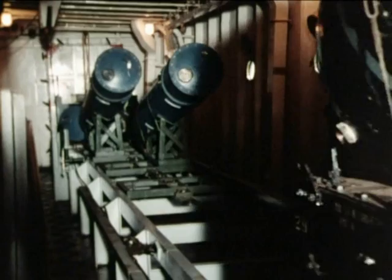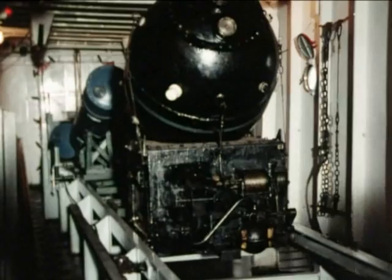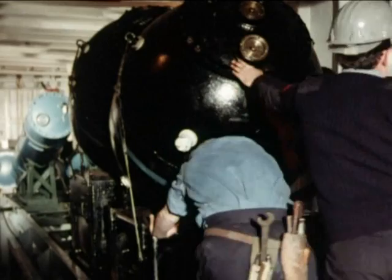Buoyants have two types of sinker. This one is a Mark 17, which releases the mine as soon as it nears the bottom. Mark 18s, with their delayed release, only separate when a predetermined set of conditions has been fulfilled.